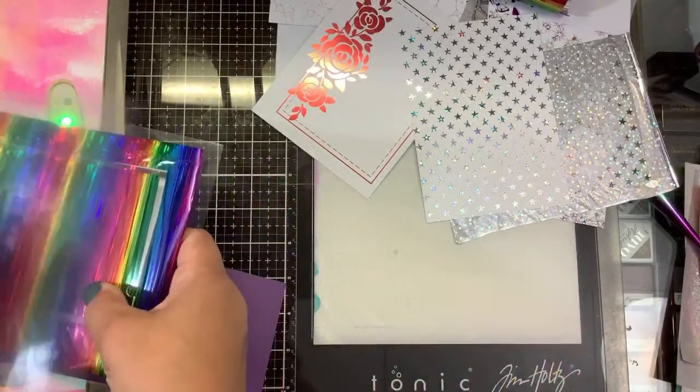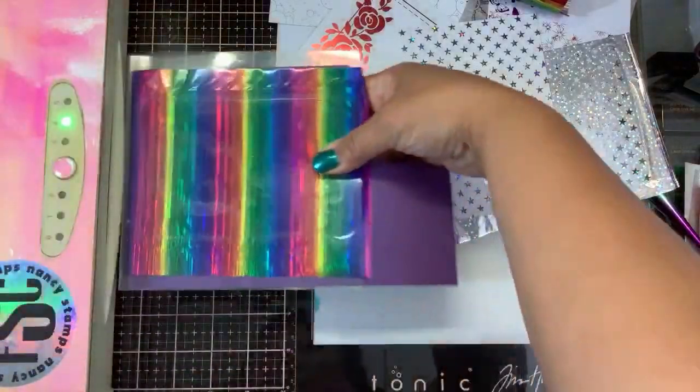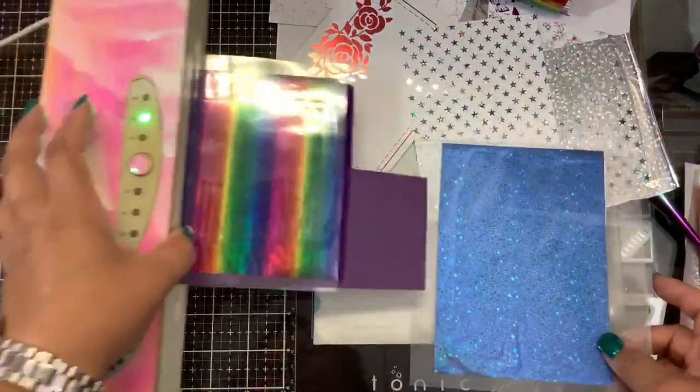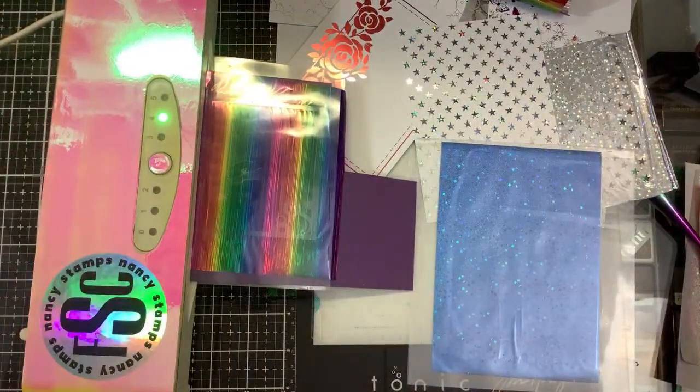What are you boxing up, Stacy? You sending us our surprise stamps? I'm going to grab some plain pieces of foil while that's going through.